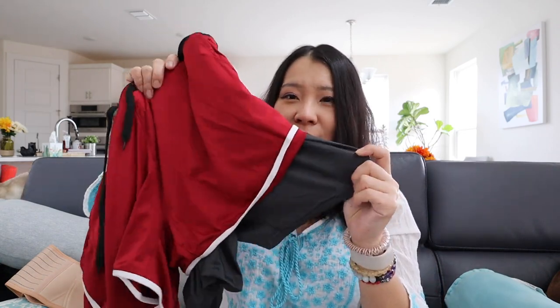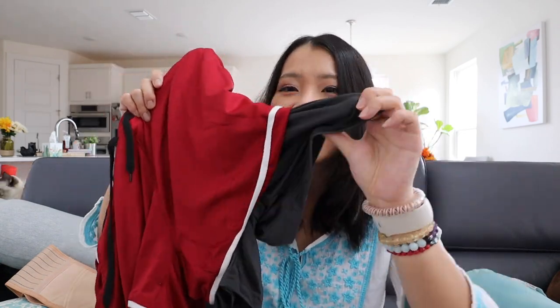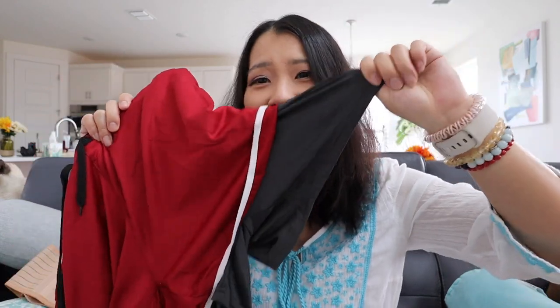Sometimes with shorts, I have the insecurity that if I sit down or whatever, you can see my butt. With these shorts, you can do yoga, you can put your leg up, because it has an inner lining. And these shorts are so soft and comfortable.